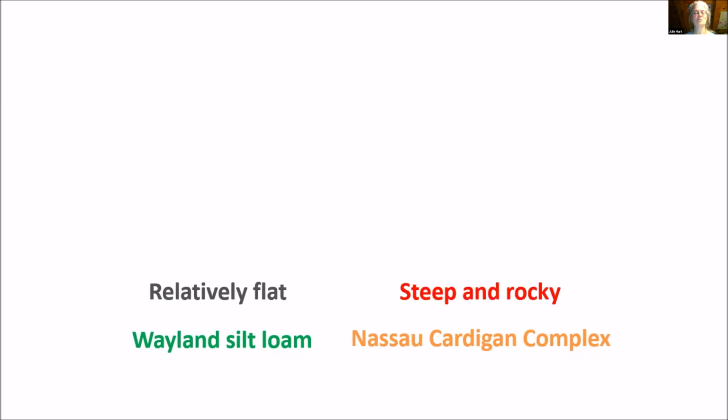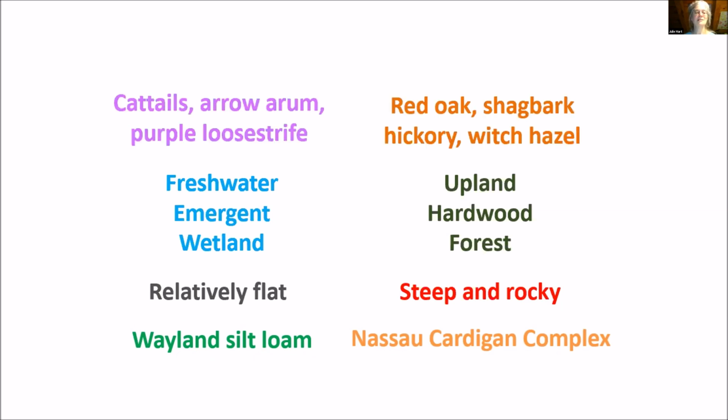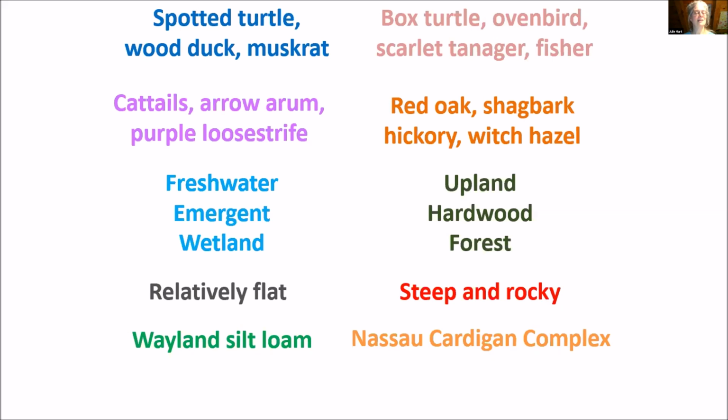I know that an area that's got Wayland silt loam is relatively flat. And I know that the Nassau-Cardigan complex is going to be in a steep rocky place. And because I know that, I can take a guess at the habitat type that might exist there. So the Wayland silt loam is likely to support a freshwater emergent wetland or a marsh, whereas the Nassau-Cardigan complex is more likely to have an upland hardwood forest on it. And because I know that, I can guess as to the plant communities that might exist there. And because I know that, I can take a guess as to what types of animal communities might live in that area, all because I know that soil type. And you don't have to start with the soil, you can start with the topography and the habitat type. But the point is that there are so many linkages and there's so many interrelationships ecologically in the land.